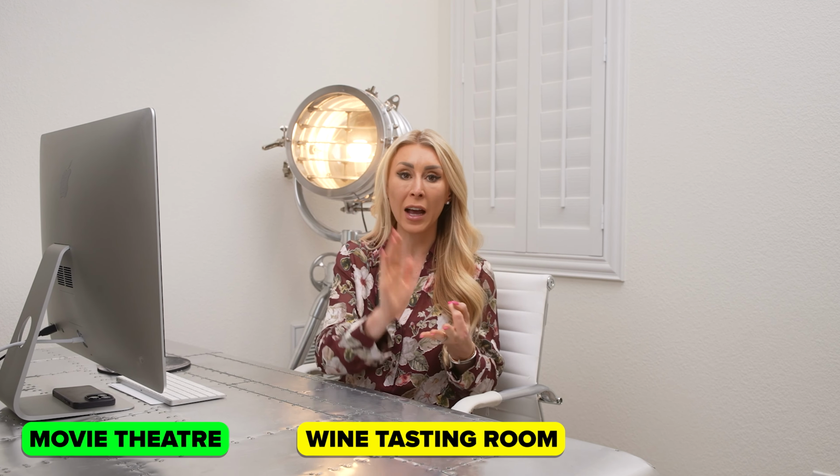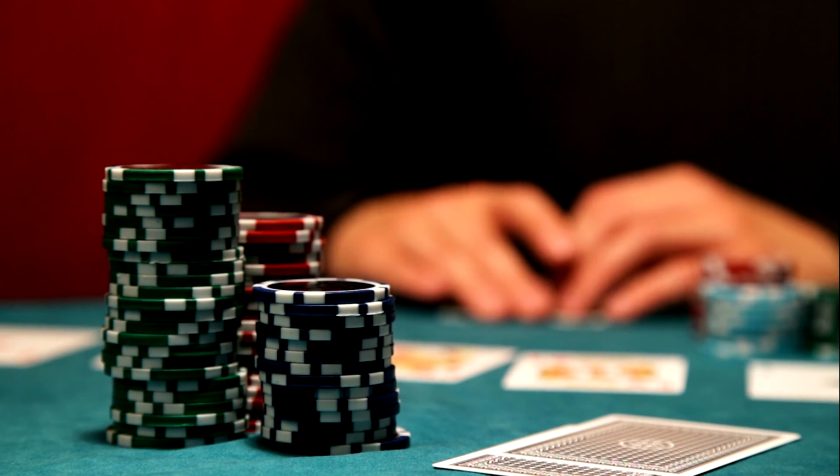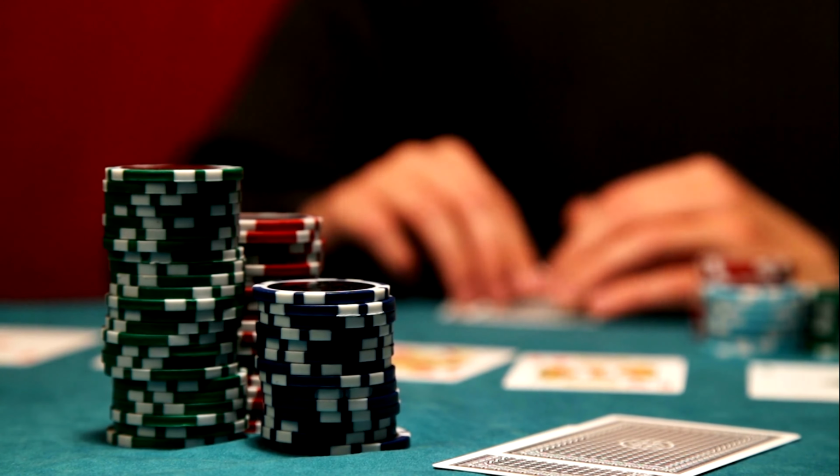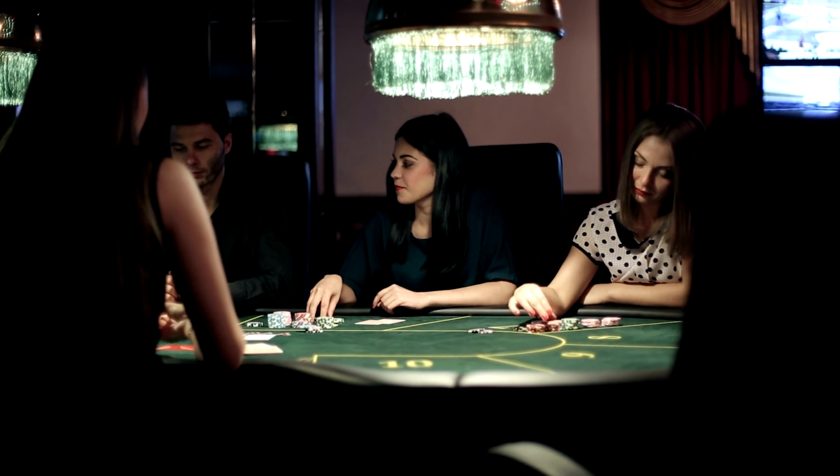So movie theater, wine tasting room, we have also a card room, which is so cool. I've never hosted anything in the card room, but I've watched other owners in the building host different events. I watched someone do a charity poker in the card room, which was pretty cool. There's just so many unique amenities in this building. It truly is a special place. So like I shared, some of my favorite amenities, the 5,000 square foot gym, the spa, you have the billiards, card room, you have, oh, I forgot about the office.